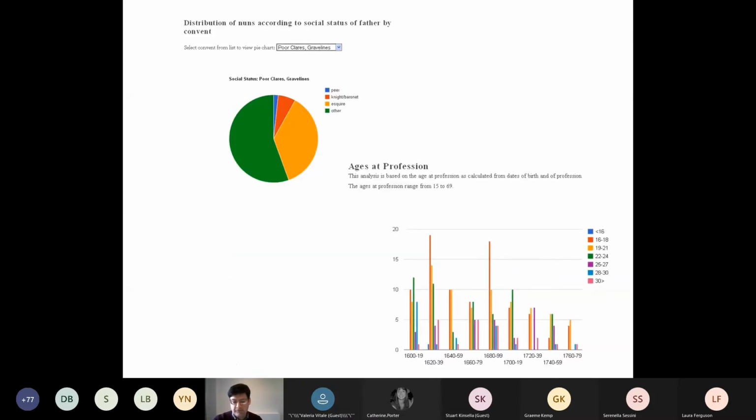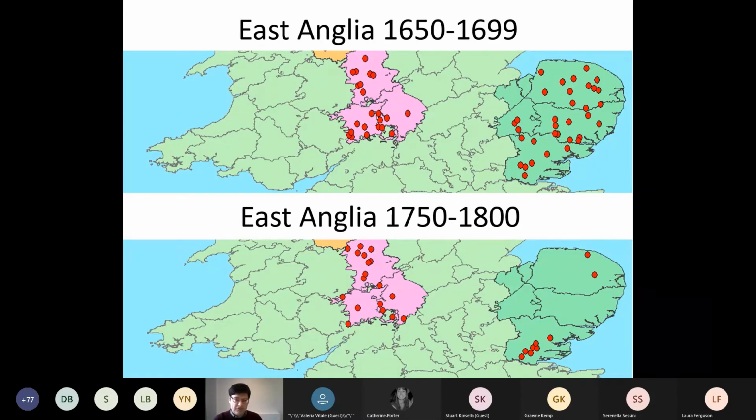So here's the estimated size of community. Also things like distribution of nuns according to social status, ages of profession, and we did some GIS stuff, which now GIS has moved on quite a lot. So this is about a decade ago, and this just shows you some of what I was talking about, the shift from East Anglia. We can see a total, if you like, collapse, 100 years later or so from what was here, or 50 years later even.